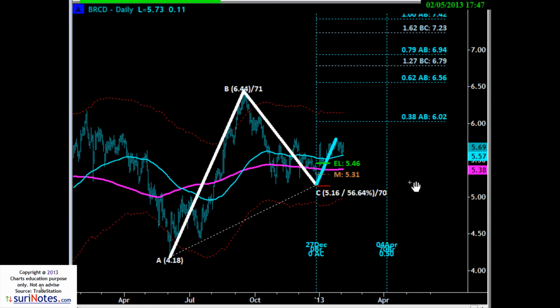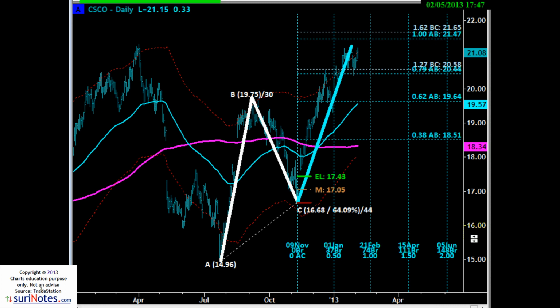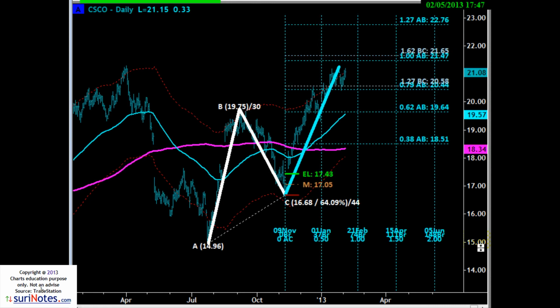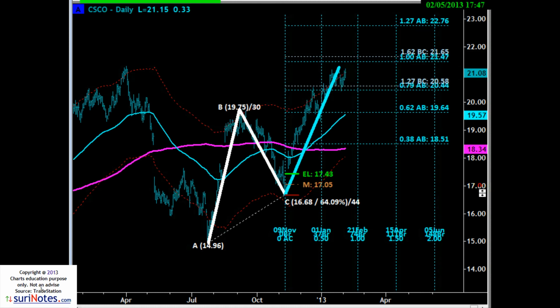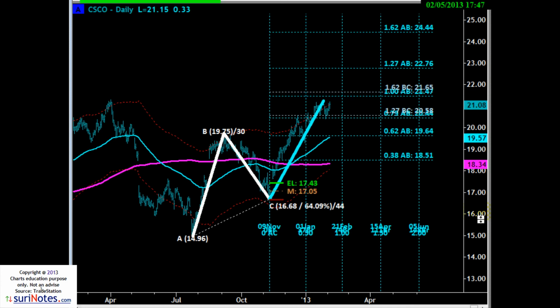Now let's look at Cisco. Yesterday, I guess there was Acme Packet, the IP networking reason. There were quite a few network stocks that went up. Although Cisco didn't go up yesterday, I think today, right now, it is just up 33 cents. But I think Cisco's next targets would be between 22.75 and $24, based on this ABC.